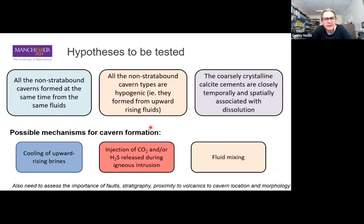The hypotheses we were testing at the start of this project were that all these non-strata bound caverns that we saw formed at the same time from the same fluids, and that they were hypogenic, so that they were all formed from rising fluid flow. And we also wanted to see if the really coarsely crystalline calcite cements that we found within some of them were associated with that dissolution, with that upward rising flow. And if they were, what do those cements tell us about the conditions under which dissolution took place?